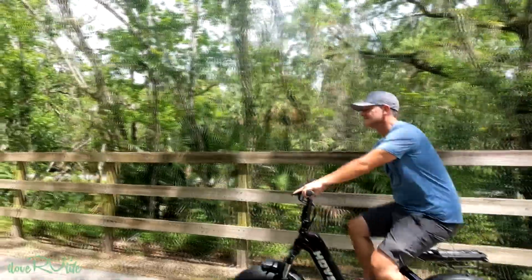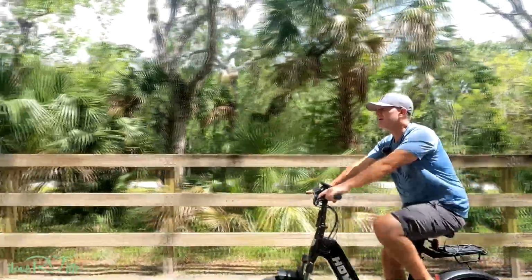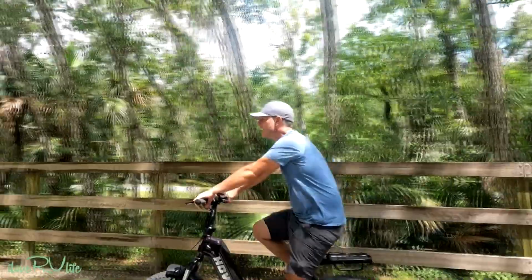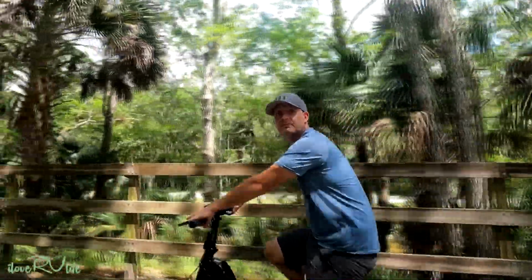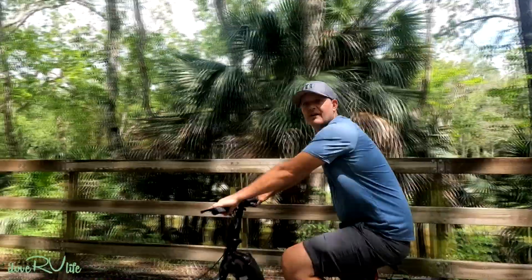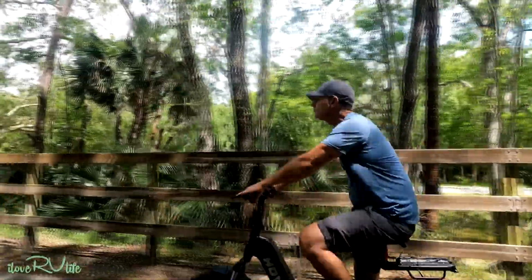Now you had mentioned that you may even consider taking this to work. You drive about 15, 16 miles to work? Yeah, give or take. And on pretty days you might consider this? Absolutely, because down here there's so many bike paths. It's bike friendly. Driving around town, you're going to see people on regular bikes, on these. It's just an everyday thing down here, and for the most part, people are pretty conscious about it.